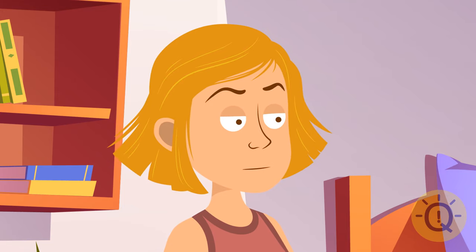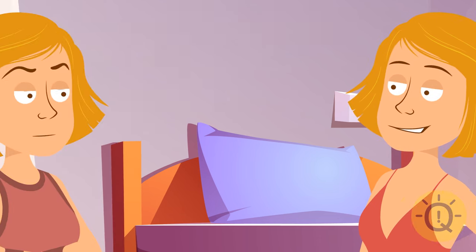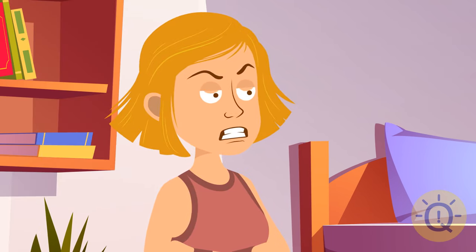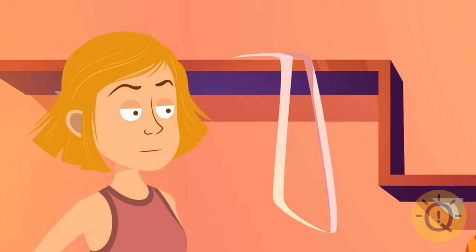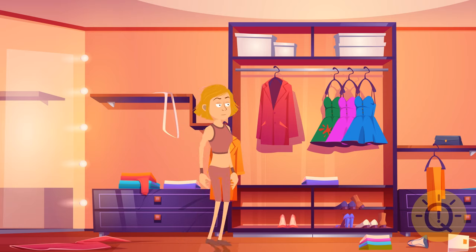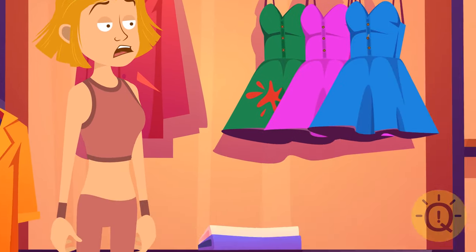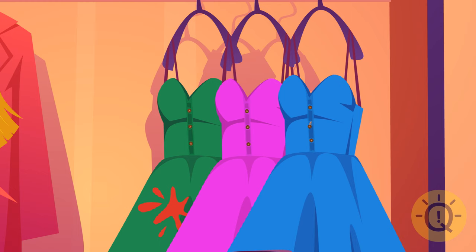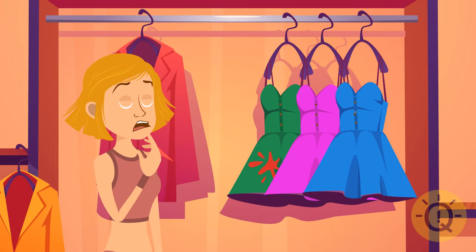Jessica has a twin sister, Allison. Their relationship is far from perfect, and Allison always plays mean tricks on Jessica. Today is the prom, and Jessica has 3 nice dresses to choose from. A green one, a blue one, and a pink one. But when she opened her wardrobe, she saw it was a terrible mess. That must have been another nasty prank from Allison. So, what dress should Jessica wear?